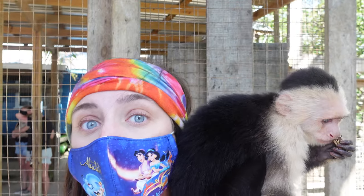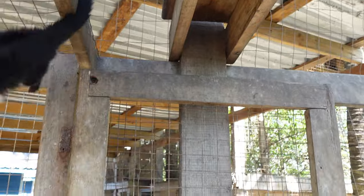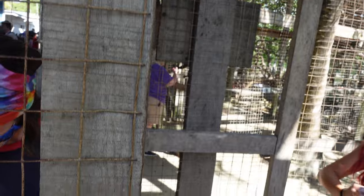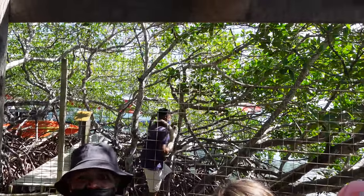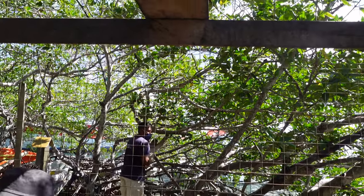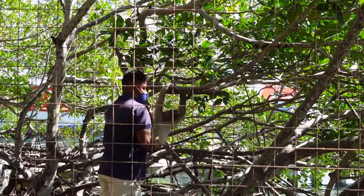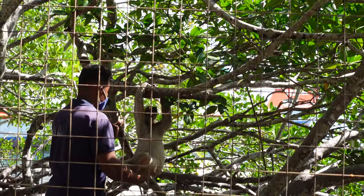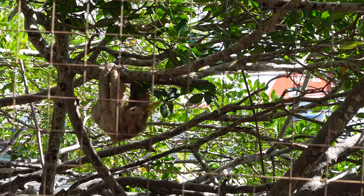Oh, maybe they like my mask. Let me get a clip of it. You're gonna take it in the room. What are you doing? Incoming. Oh man, it got you. It got me. So that guy has a sloth that was just interacting with people, and now they're taking it back over to the trees, so it doesn't get overstimulated. And now he's putting it back in the tree, so it can go back to sleep. Hang out over there.